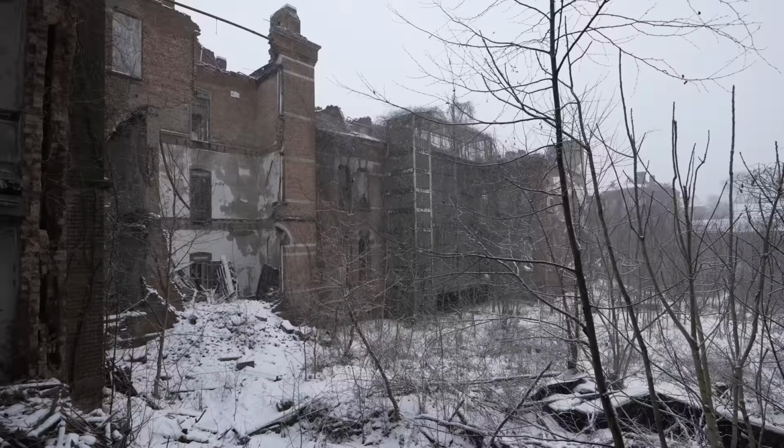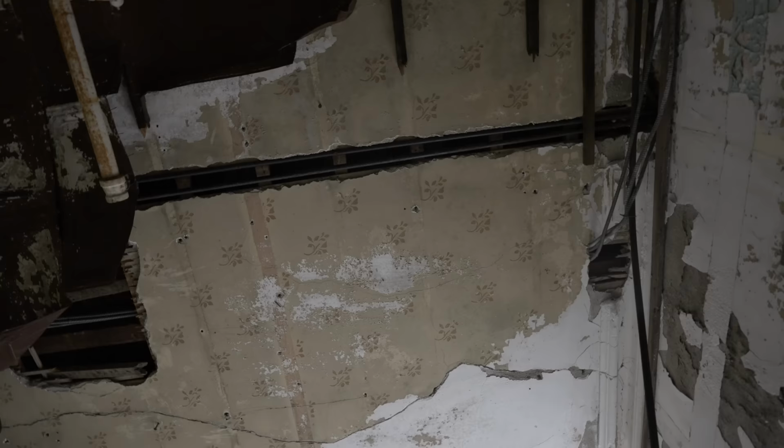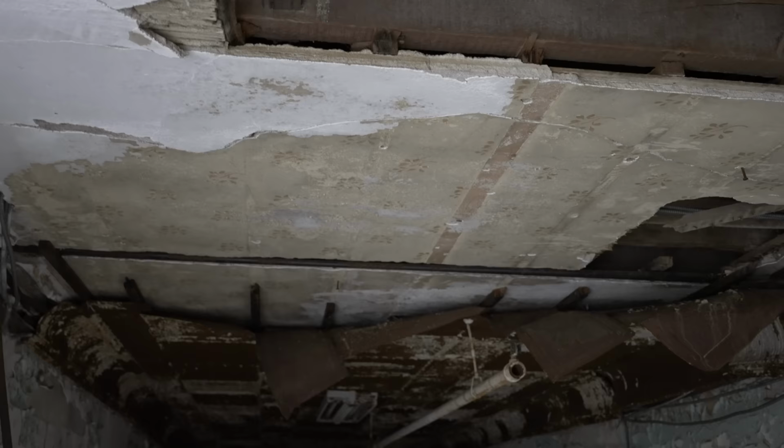This is so peaceful. You can see some of the pressed tin ceiling still hanging on up there. It's got a pattern on it. Oh yeah, that looks painted underneath the tin ceiling. Really? Yeah. That's like the original. Then they added the tin. Wow.